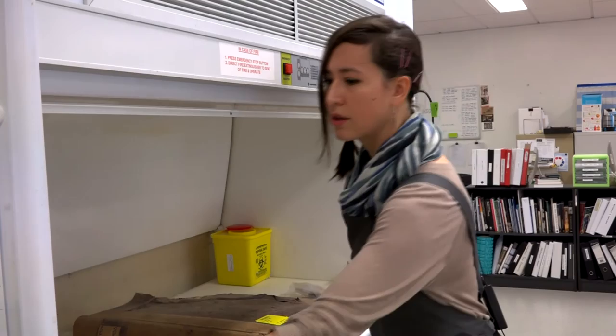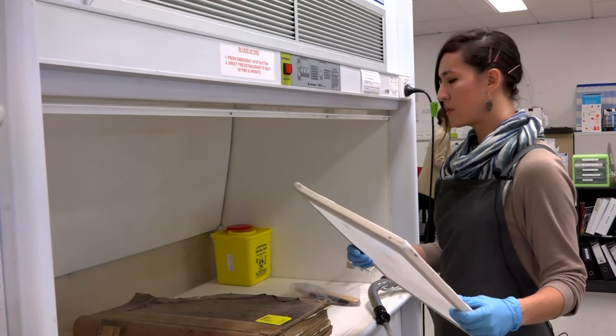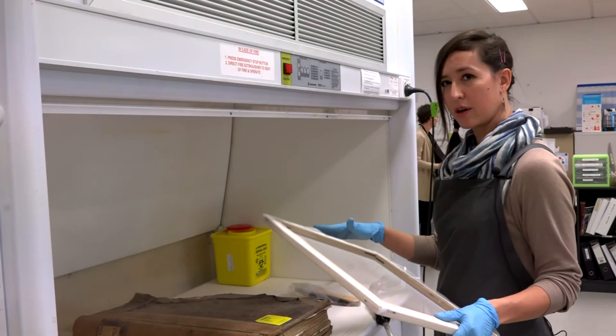Another item that we use is this screen. So this screen we use over top of areas that are quite fragile. In particular, for this book, it'll be the top right corner, where the paper in that area is crumbling. And we vacuum over top of the screen so as to minimize loss as much as possible.